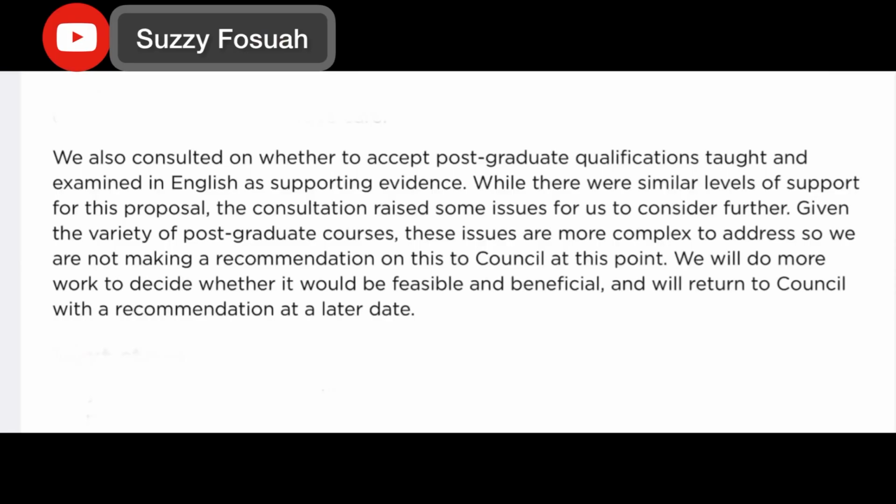It says, we also consulted on whether to accept postgraduate qualifications taught and examined in English as supporting evidence. While there were similar levels of support for this proposal, the consultation raised some issues for us to consider further. Given the variety of postgraduate courses, these issues are more complex to address. So we are not making a recommendation on this to council at this point. We will do more work to decide whether it will be feasible and beneficial, and will return to council with a recommendation at a later date. So they are not going to make changes for now because the courses or modules we take in schools differ, but they are hoping to return to that subject later on.